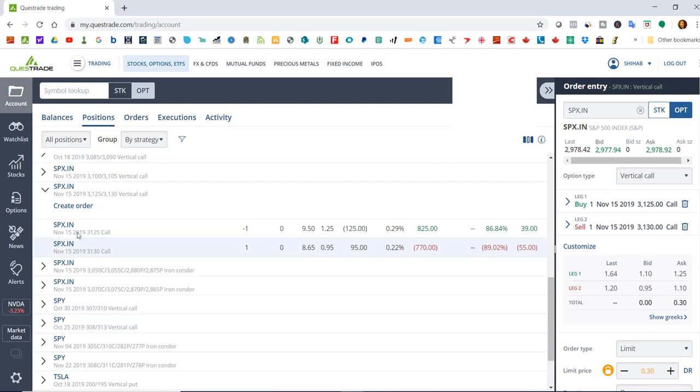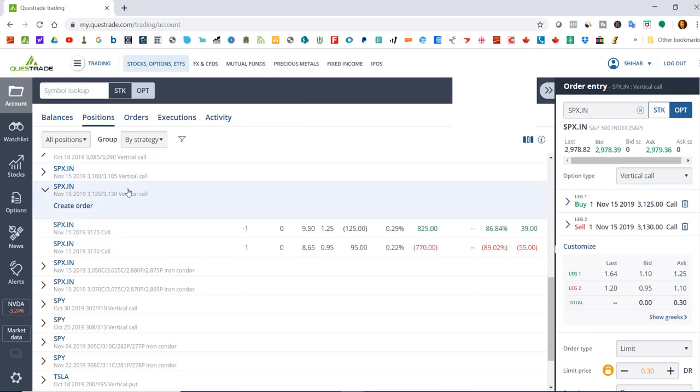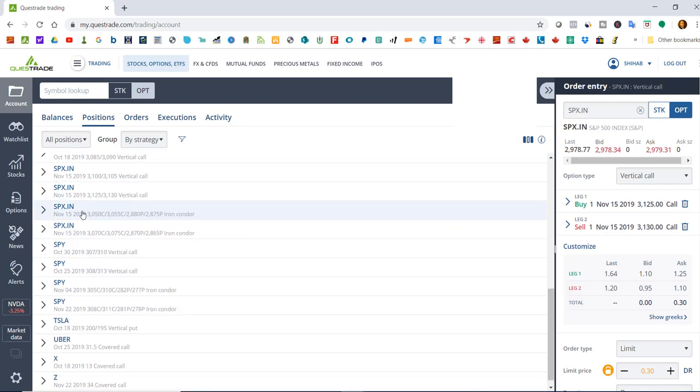Wow. Yeah, so although I think that the 3100 is safe and unlikely to be reached by November 15, I should be mechanical about this and close the trade whenever I can make more than 50% profit. Right now, I sold this for $85. I can close it for $15 or even $20. So it's definitely more than 50%. But I've got, what, 4 weeks to go? I don't think the SPX is going to reach 3125, which would be an all-time high, in 4 weeks. So this has a good chance of expiring worthless. So let's leave it for now.